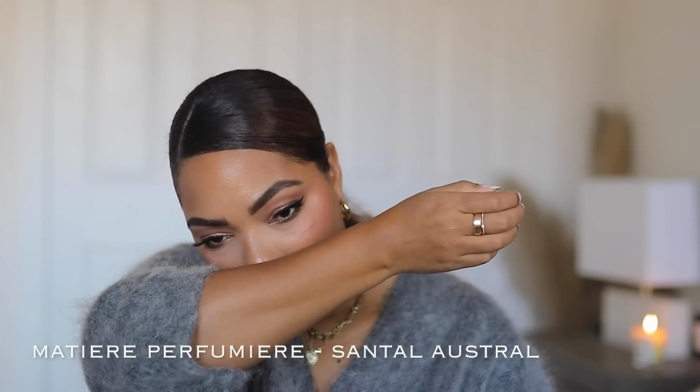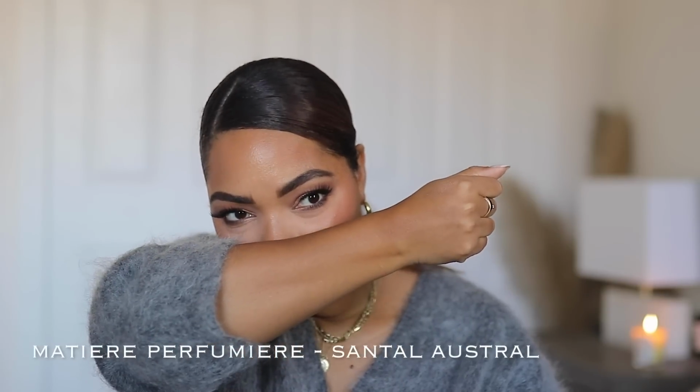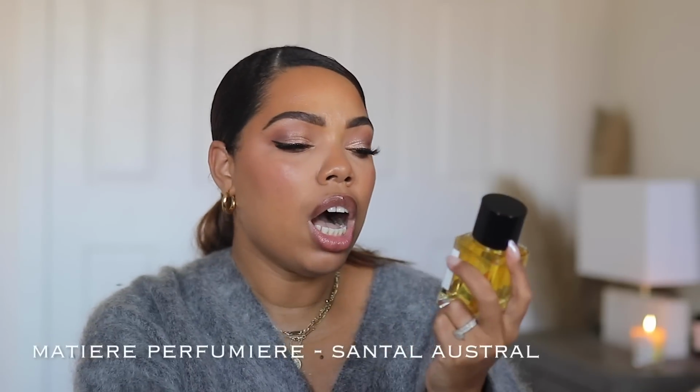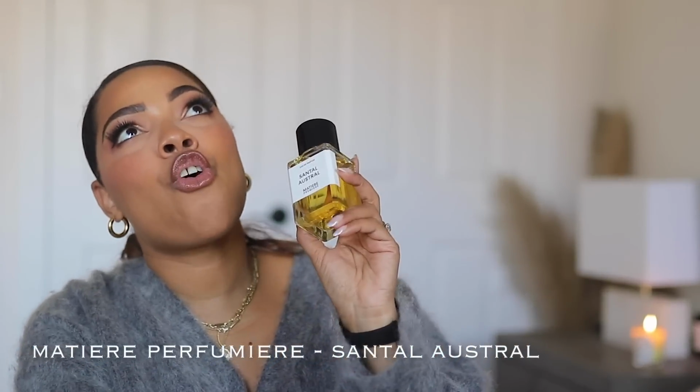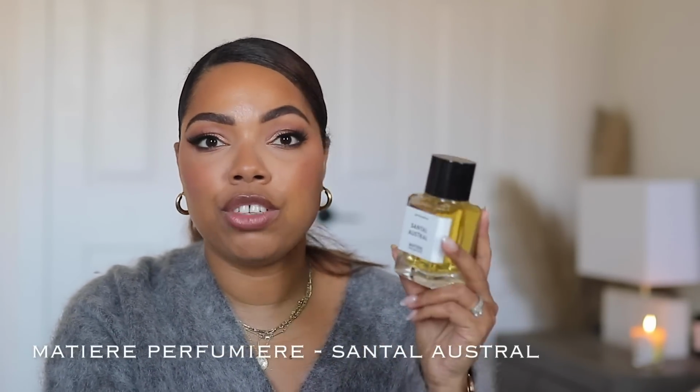So the scent, it's a little animalic, I will say that. But it's clean, it's fresh, it's creamy, woody also. And it just smells very unisex to me. It's super, super unisex. It's a little bit more complex than the other fragrances that I have mentioned. Definitely has that niche touch to it, but I think it's gorgeous for everyday wear. I do feel like there's warmth to it, so perfect for the fall and winter time.